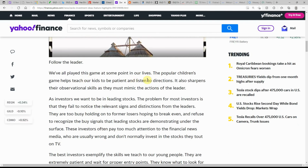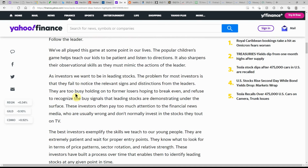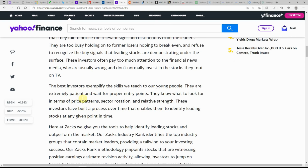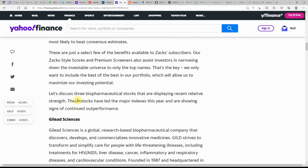We've all played this game at some point in our lives. The popular children's game helps teach our kids to be patient and listen to directions. Some people still have problems with that. The best investors exemplify the skills we teach our young people. They are extremely patient and wait for proper entry points. Some of us do, and some probably don't. So again, learning patience with that one. They know what we look for in terms of price patterns, sector rotation, and relative strength. So kind of an interesting article here on Yahoo Finance.